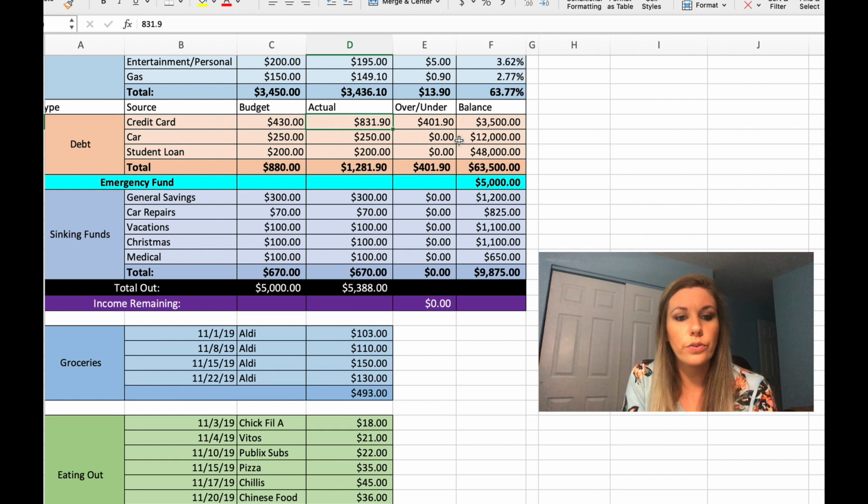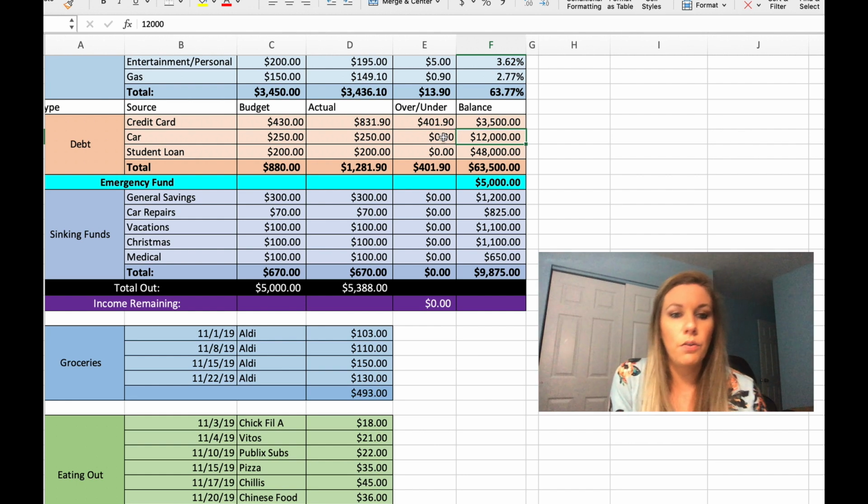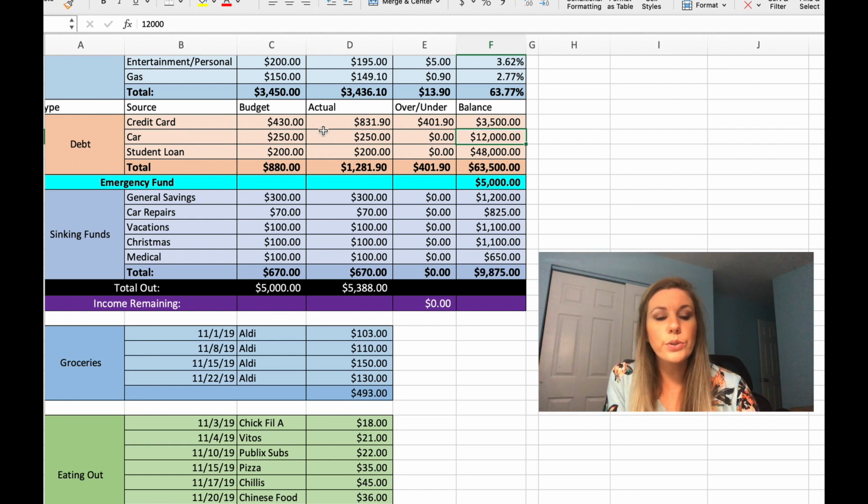Then they can roll it over into the car loan, the $12,000. So that is the power of the debt snowball. And you can do that with debt snowball or debt avalanche, whatever one you prefer. So this family, they have $63,000 worth of debt that they are paying off.